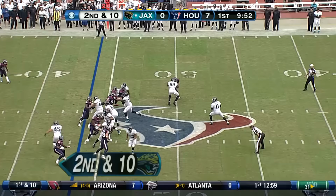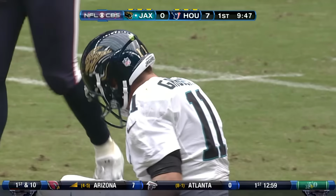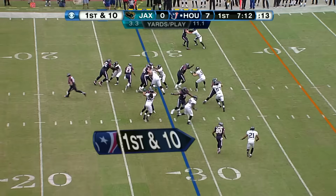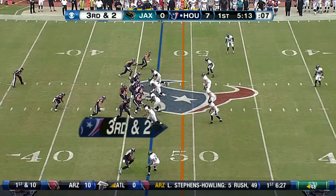Gabbert got rid of it right before he was leveled. Ruling on the field is a fumble and recovery by Houston. Texans lead at 7-0. Foster, big hole left side. There's no reason to take a chance with a key player in that instance. Third and 2, Schaub, ball slips away.